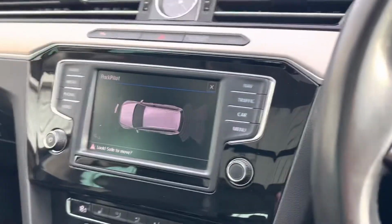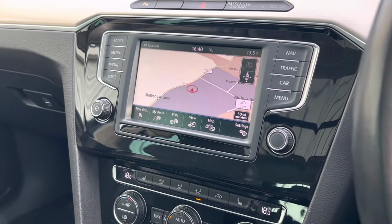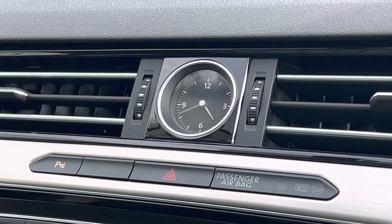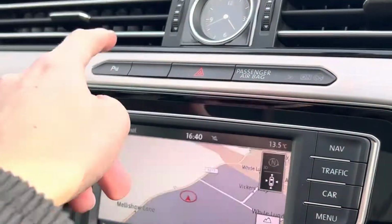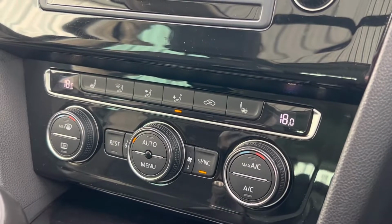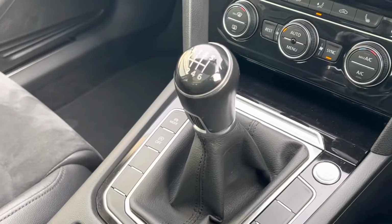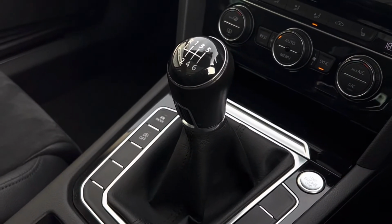You've got your 6.5-inch centre touchscreen, navigation built in, which is really great obviously. You do also have a clock on this one as well, the classic Passat. You've also got front and rear parking sensors too. Pop that up. You've got front and rear parking sensors, really useful. Dual zone climate control as well, that means you and your passenger can be different temperatures. 6-speed manual gearbox. Really nice to have that extra gear because quite a lot of cars are 5-speed.